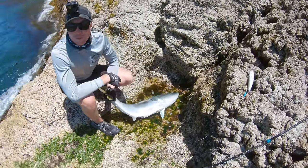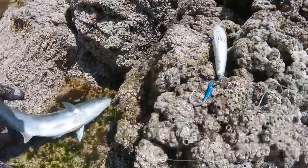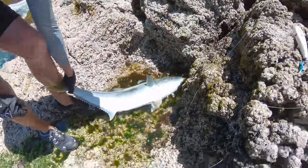We'll do a quick hold up and then we'll just release him, eh? Yep. Where's the good mullet? I'll just pick him up right there. I might just take my gloves off.